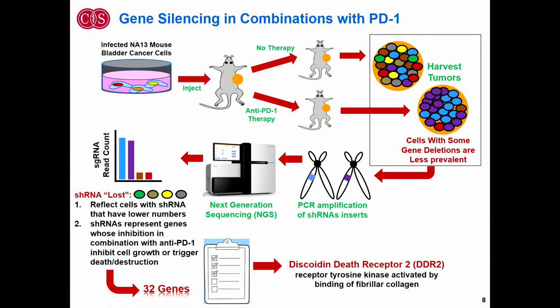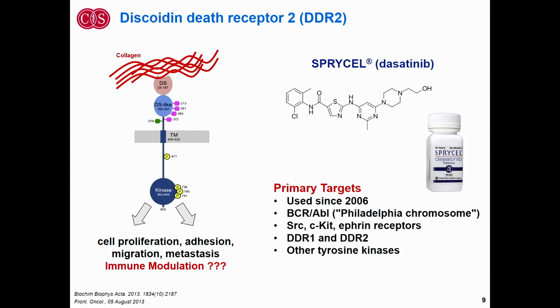And this gene is DDR2, which parenthetically is a gene that is mutated in lung cancer. So what is DDR2? Well, here it is. It's a collagen receptor, and it's not a very thoroughly studied gene. So the exact mechanism of action, how it regulates cell proliferation, adhesion, migration, metastasis in various models and various tissues, exactly downstream is not that clear, but now we can add potential immune modulation to this. The other reason why I'm showing you this is because there are pharmaceutical agents that do reduce activity of this kinase, although they are not, at least the ones in clinical use, which is dasatinib, specific to DDR2.